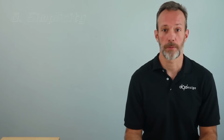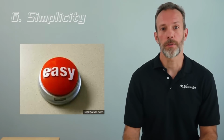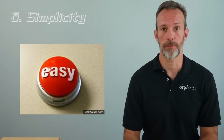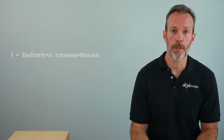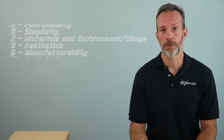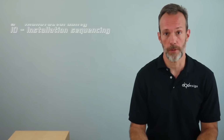Step 6, simplicity. We're always seeking the path of least resistance and to minimize impact on each design factor. Going through these steps of the design process, you'll see my theme is all about finding the simplest solution to each factor. Each step will contribute to an optimized design.